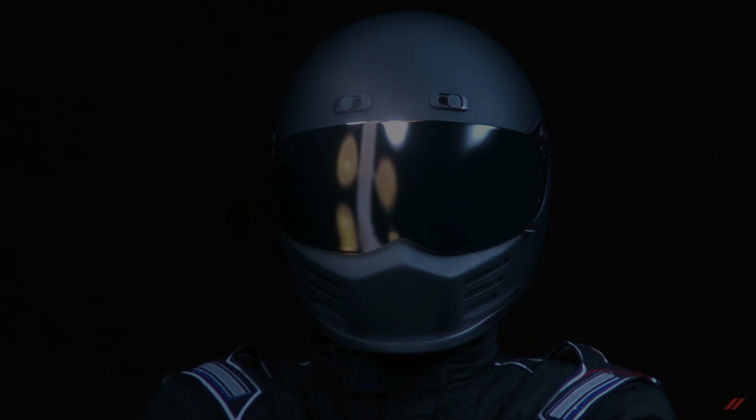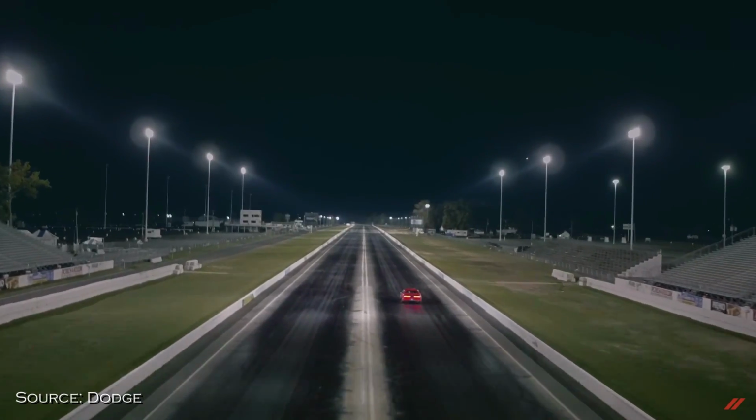Next, I want to talk a little bit about the tires. These tires are, as I mentioned, very unique to the car because they're one of the first drag radials ever fitted on a production car.